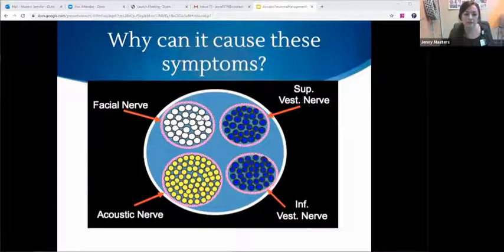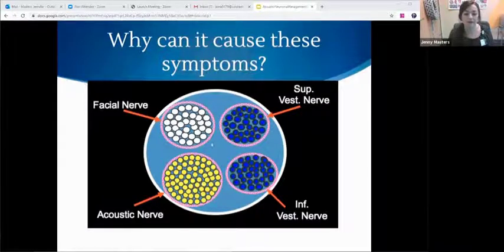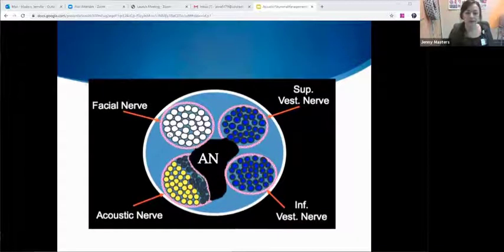So I'm not sure if you can see my mouse here, but here we have the facial nerve and the acoustic or the auditory nerve, and then the two portions of our vestibular nerve, and they're fairly close together. And then on this image here, we have the addition of a possible placement of an acoustic neuroma. So depending on where that neuroma is placed and what nerve or nerves it's putting pressure on will change the symptoms that someone experiences. So for example, here, the neuroma is putting pressure on the auditory nerve, which can result in things like hearing loss and tinnitus. It's also putting pressure on part of the vestibular nerve, which can cause imbalance and dizziness, but it really varies depending on where that's placed.